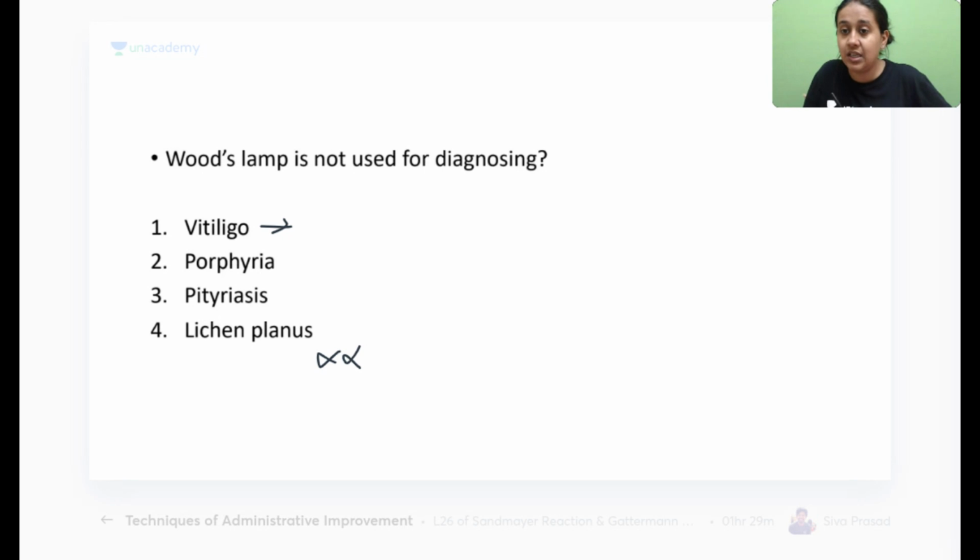Anybody can tell me what is the appearance of a vitiligo patch under Wood's lamp? Anyone? It becomes ivory white. What do you mean by ivory white? Ma'am, you are just using a word. Vitiligo is white. Can you tell me what exactly happens when you put a Wood's lamp on a vitiliginous patch? Vitiligo lesions are anyway white, so why am I mentioning that it becomes ivory white? Anybody can tell me the answer of this question?